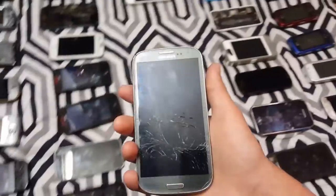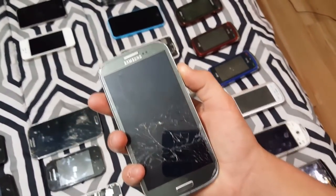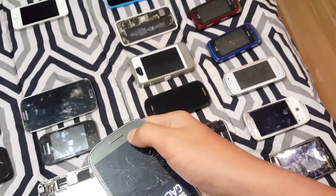Next up, we have a Samsung Galaxy S3. It works totally fine. It got shattered in the middle. It already had this crack right there, and that crack right there. Also, these tiny cracks right there, and that one right there. But then, I was stupid. I had this at... Okay, so look.